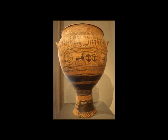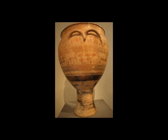Okay, Brian and Monica in the Metropolitan Museum of Art on a very crowded afternoon, standing before one of the heroic vases as you enter into the Greek gallery. This is described as a geometric crater from the 8th century B.C.E. Why is it called geometric?